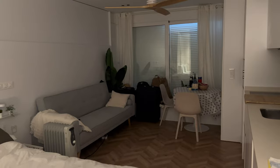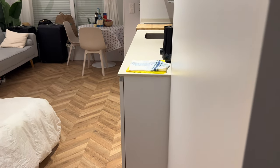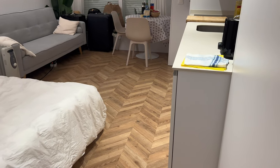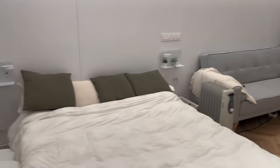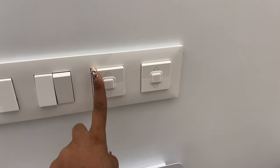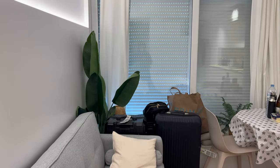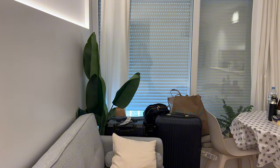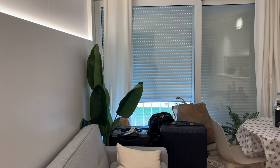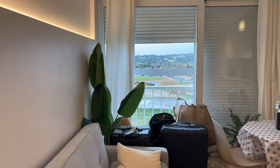Okay, so from there you enter to the, this is like a studio apartment. So let me put the lights on. Let me put all the lights. Okay, so let me open the window so you guys can see the beauty of this room. I'm sorry, my stuff are still here. I haven't unpacked all my stuff because this is not my permanent place, so that's why I haven't unpacked everything.